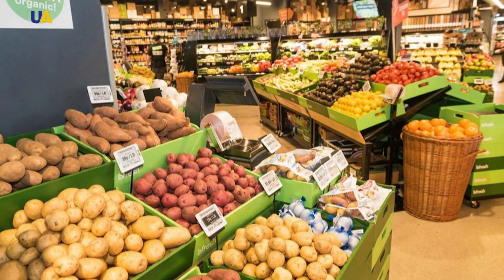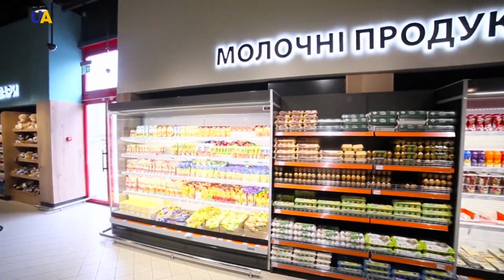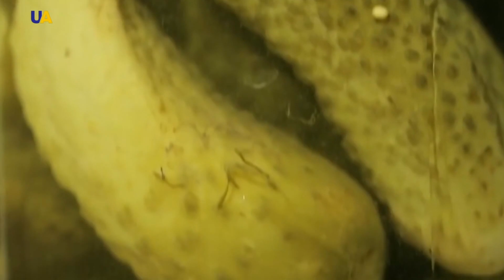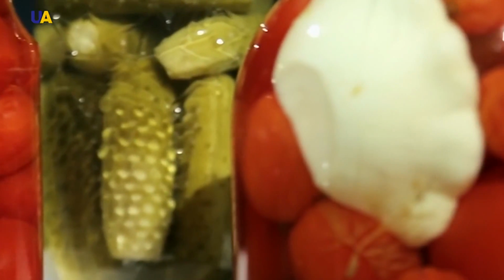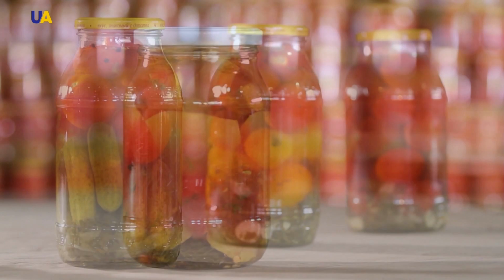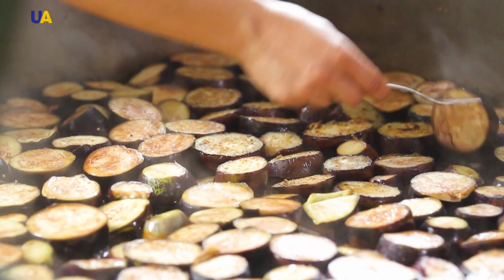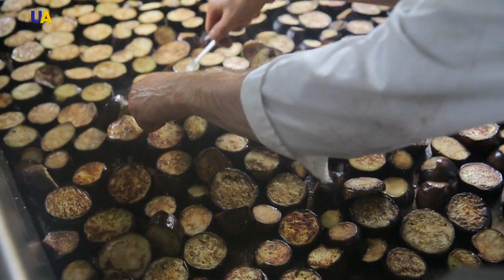Shelves of our supermarkets are full of goods: grains, baked products, sweets, milk products, and so on. Preserved vegetables and snacks are a significant part of this list because their taste has been familiar to us since our childhood. As of today, multiple plants and factories are producing such goods on an industrial scale. Watch Made in Ukraine and see the technological processes behind the scenes.